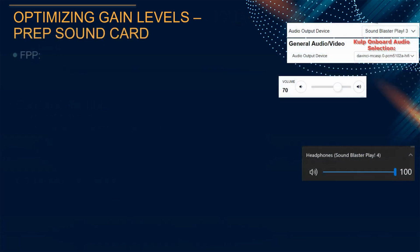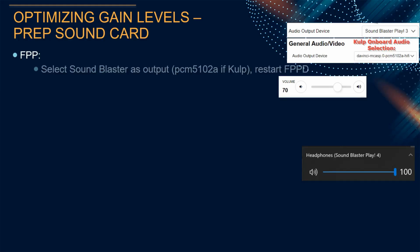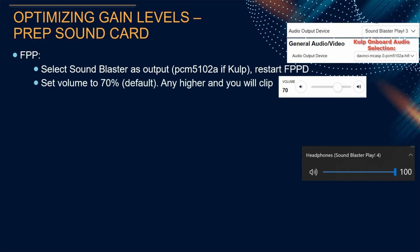So let's prep our sound card. In FPP, what you want to do is select the Sound Blaster as the output, or if you're using the Culp, select the PCM 5102A, and then restart FPPD. Set the volume at 70, that's the default, and any higher, you will clip. So make sure you leave that at 70.